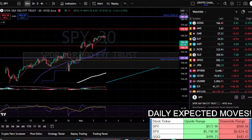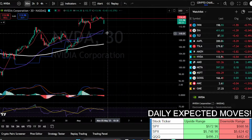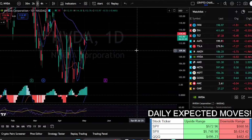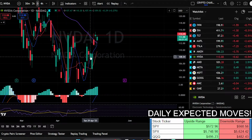For the weekly, I have 114.50 for NVIDIA. NVIDIA, serious level to break through right now. Because this number is sometimes different. Close 114.50 on the close here. So that's the weekly level right there. The monthly level is going to be this close right here. What's the close? 108.92. Yeah, 108.92 is checked.